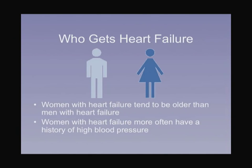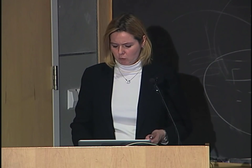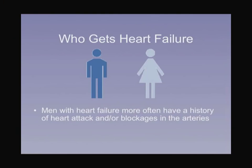Women with heart disease or heart failure tend to be older than men who develop heart failure, and women with heart failure more often have high blood pressure as the etiology of their heart failure. So they more often have diastolic heart failure compared with men, who more often have a history of heart attacks, coronary artery disease, and oftentimes they get more dilated and a weak heart.